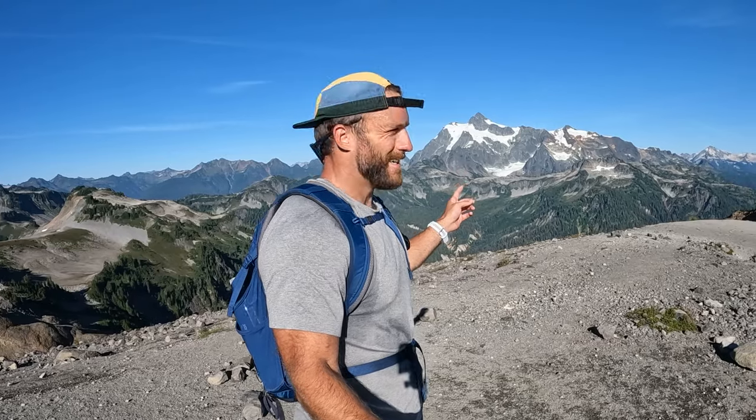Okay, just took the second ridge, exactly 3 miles in. Came from that ridge and the one before it. Now the next ridge would be this one. You get even closer to Baker. But look at this, you got Baker here. Spectacular.